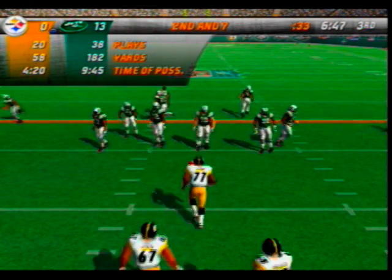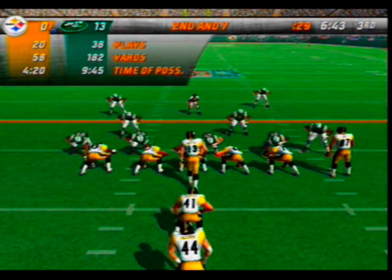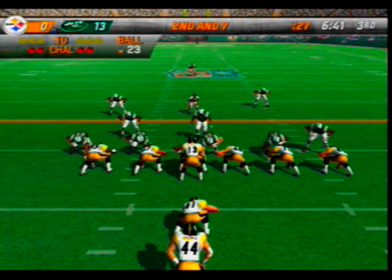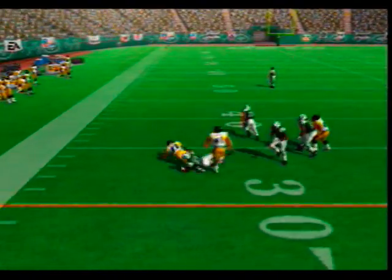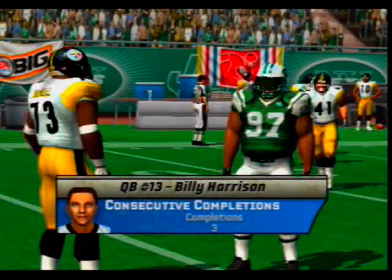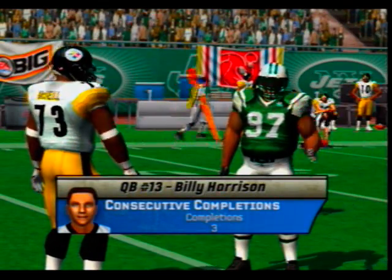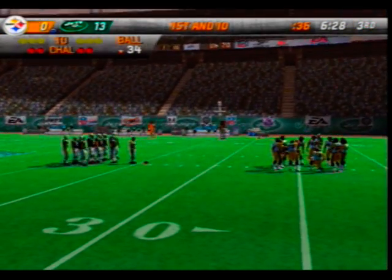Ball on their own 23. The backs are lined up in a 9. Keep the throttle down. With the pass, he finds his man. Baker comes up to make the play at the 34-yard line. John, he's proven he's a consistent target. Yeah, especially in situations where they're looking to get first down yardage.